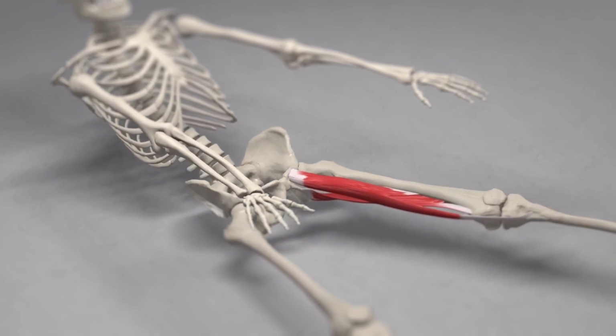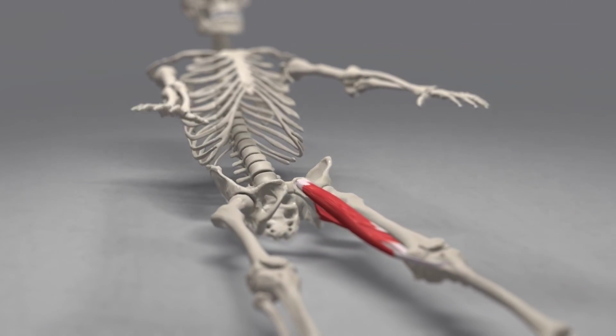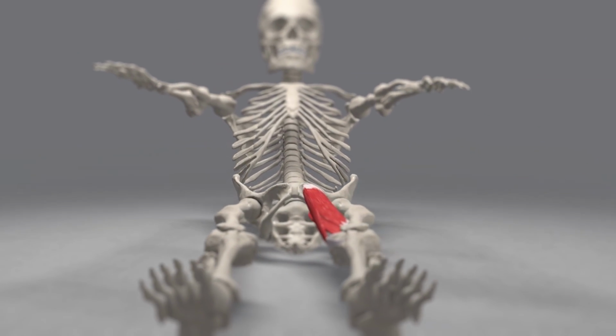Now, range of motion is the key to pain-free movement. And to develop that ability, here are some exercises that you can try to bring them back to life. Before we start, let's get some tissue work to incorporate some suppleness to the stiffness that exists.